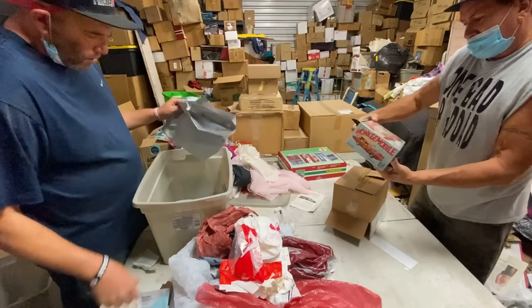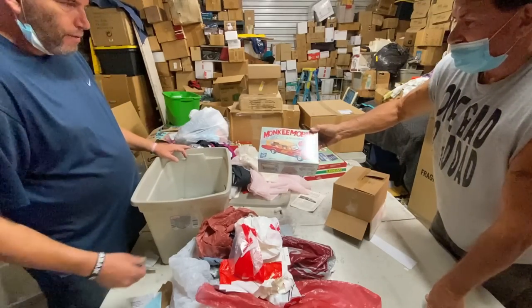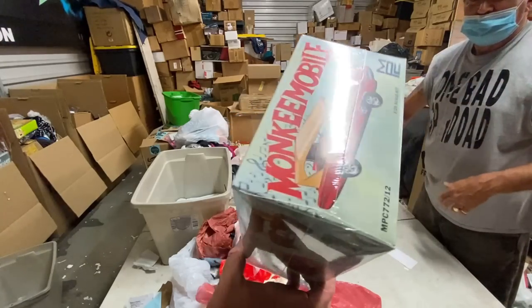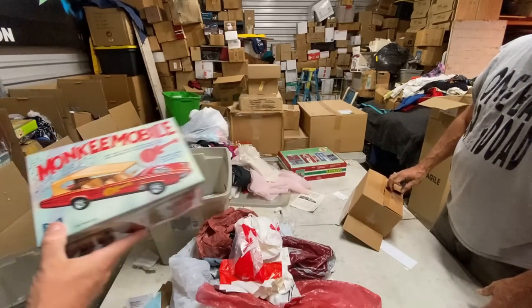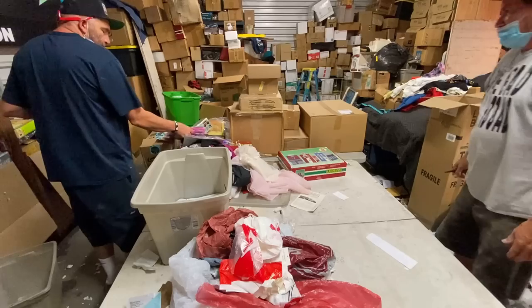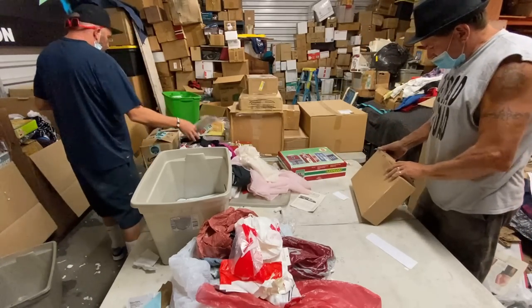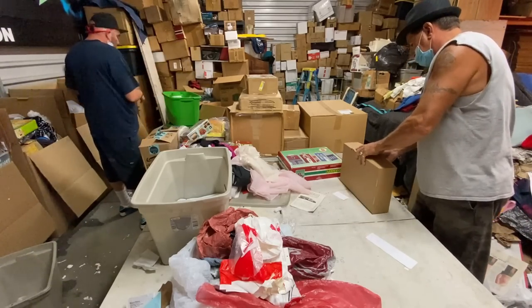Oh, look at this. The Monkee Mobile. Unopened. That is way different. That's got to be really worth something. You weren't here yesterday, were you? We found a die-cast version of this car. It was like this big. It was actually pretty cool. Really? I say you should take this home tonight, Uncle Michael, and put it together. I say we sell it. Okay. I'm all about the money. All about the Benjamins, baby.